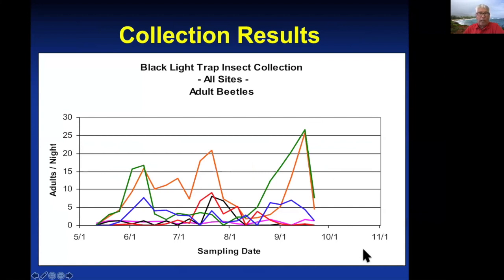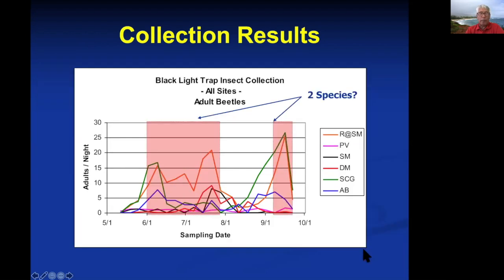The six sites during that first year, around 2004, this is what we were seeing at the six locations. We had very few in some sites, as high as 25 late in the season in some other sites. And starting as early as June and then into mid-July was another peak. And then into September, we were seeing peaks. So we're not quite sure what the beetles were doing.